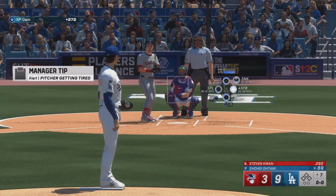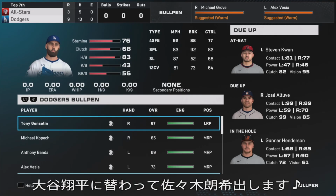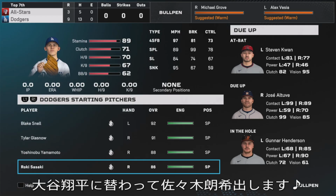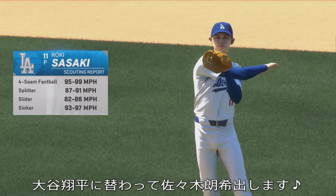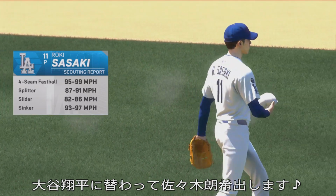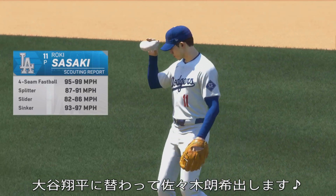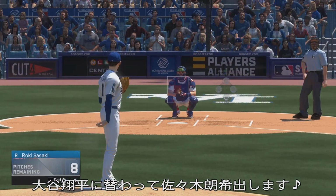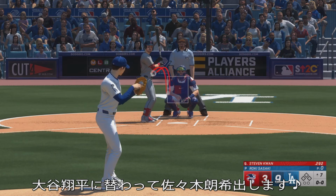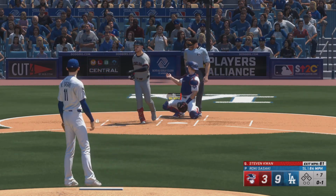Back here in a blowout, which gives us a chance to talk about just Roki Sasaki into the game. And you know, bullpen guys can struggle sometimes when they're called upon with big leads because it just doesn't have the same intensity as a tight game. So we'll see how sharp he is. Your mental toughness matters in situations like this as well. And first offering is fouled off.